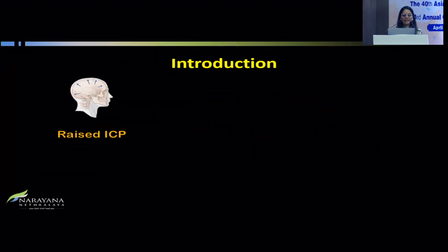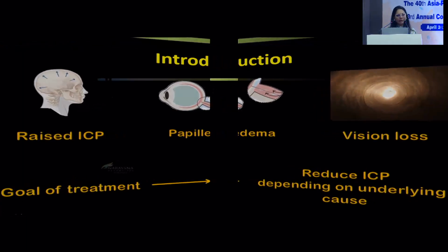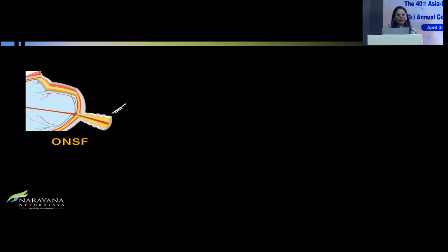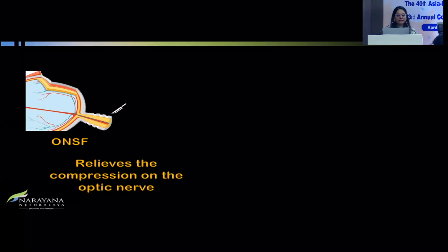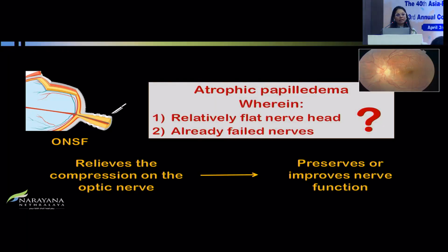We are aware that raised ICP results in papilledema, and that causes visual loss. So the goal of treatment is definitely to reduce the ICP depending on the cause. In which cases an optic nerve sheath fenestration is done to relieve the compression on the nerve and preserve or improve the function. But the issue is, in cases where we have an atrophic nerve, where the nerve is flat and already failing, is there a role?